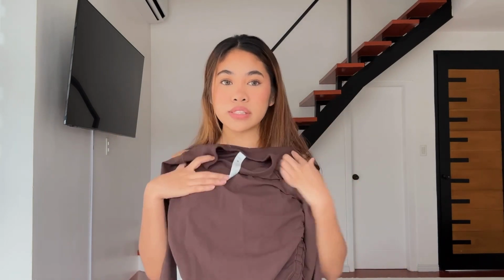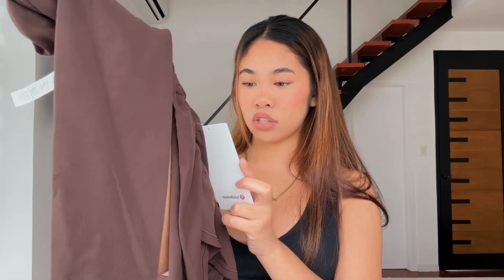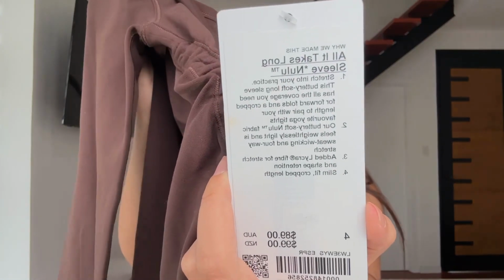Lulu. I was debating between getting this long sleeve in brown or cream. I tried them both on and I really like them, but I feel like brown is better for the fall. So I got this brown tight long sleeve. Looks like this on the back. This is the All It Takes long sleeve Nulu.